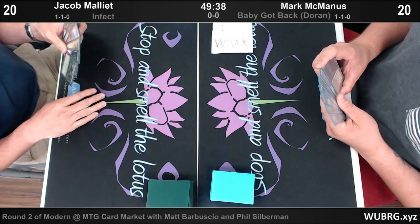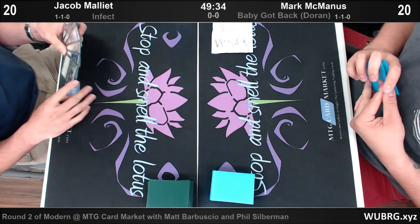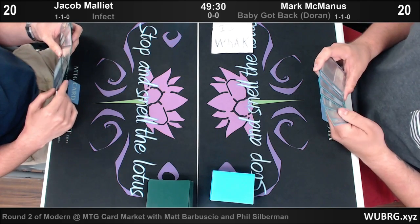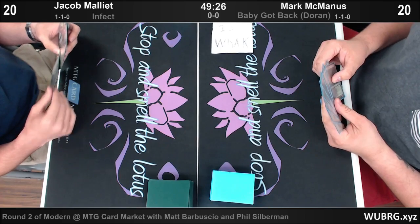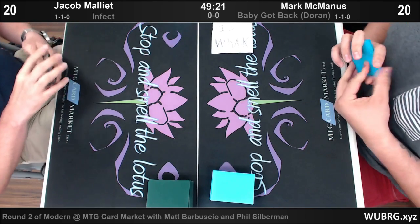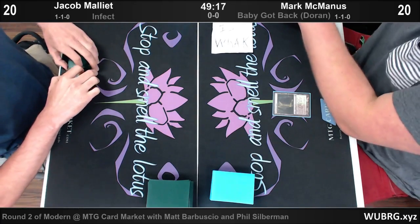Oh my goodness. It's basically just a junk deck from what I can tell. I'd imagine that Infect is a pretty tough matchup even with Ensnaring Bridge, just because Infect has the possibility of attacking with a 1/1 and killing you. Yeah. They don't really need much else.